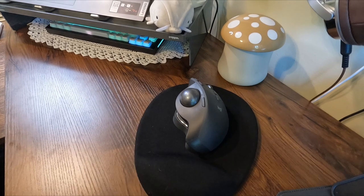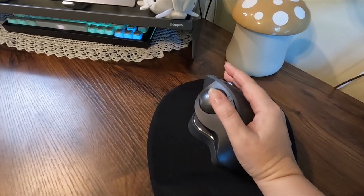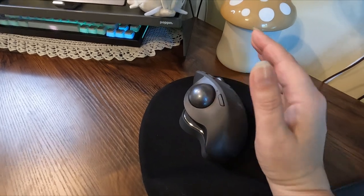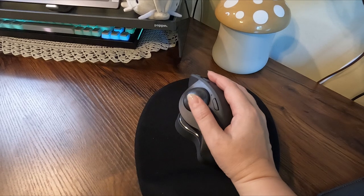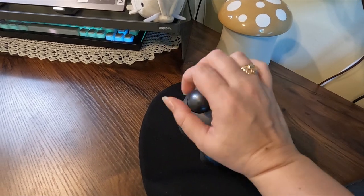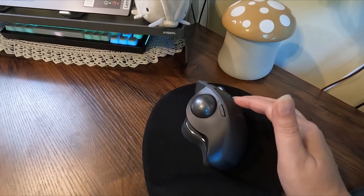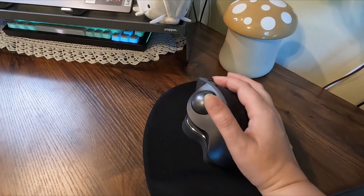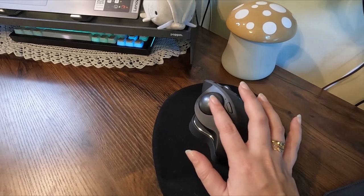My favorite part about this that I bought on purpose was the slant. It just puts so much less strain. It looks weird here because I'm standing up, but it puts so much less strain on your hand. And obviously the wheel and the buttons are basically in the same place, but I have a bunch of extra things for editing. And then this was the happy surprise.